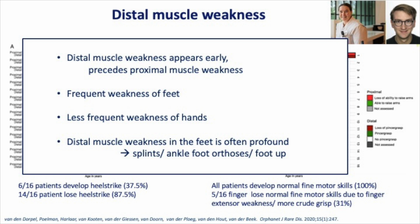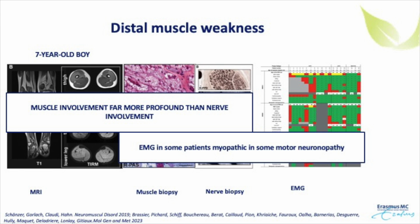We gathered longitudinal follow-up, and we analyzed all the videos that we make during the physiotherapy assessments every 3 to 6 months. And we found the following, and this is a difficult graph, but I'll try to talk you swiftly through it. On the left side, you see the lower extremities. On the right side, you see the upper extremities. And we studied muscle function. Every 2 bars is one patient.